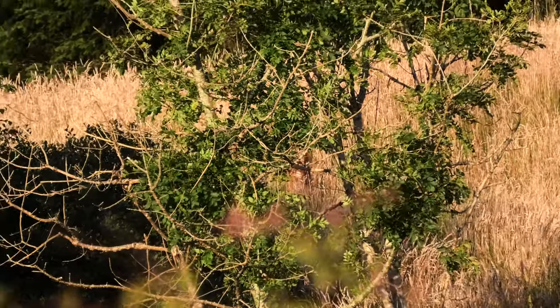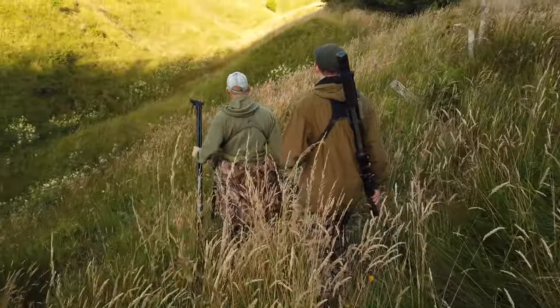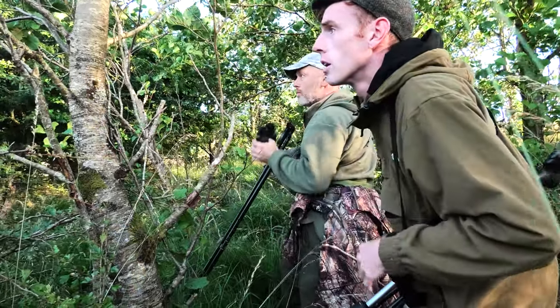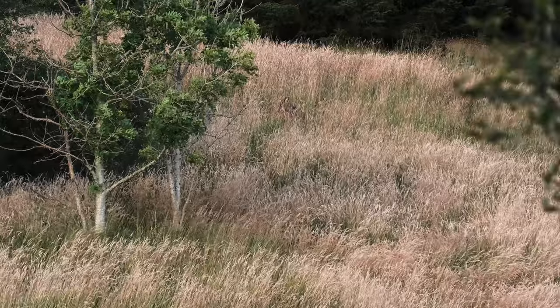Graeme spotted movement across the valley, behind a hardwood tree line, at first proving difficult to tell if it was a buck or not, but after visually confirming the presence of antlers, I could take up aim and steady myself on the animal.